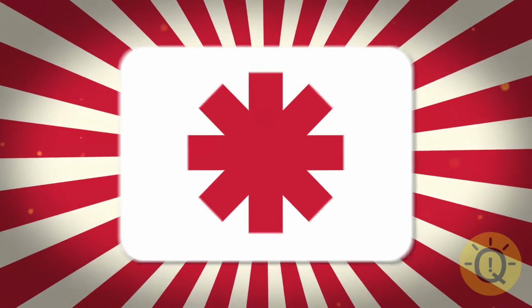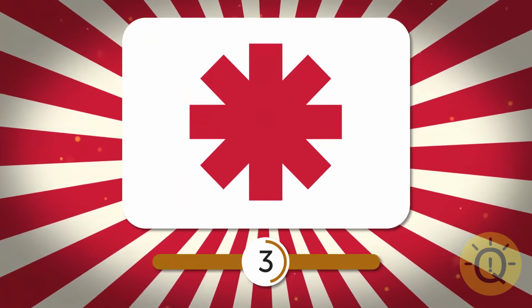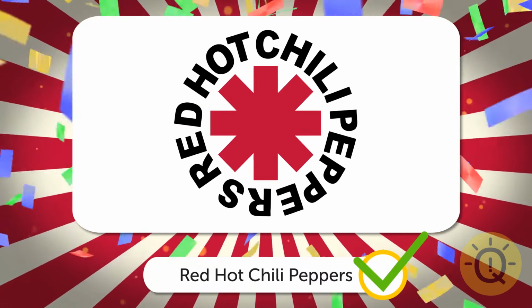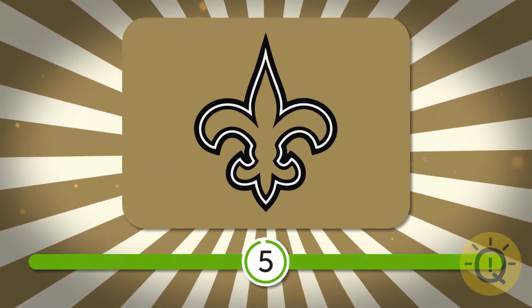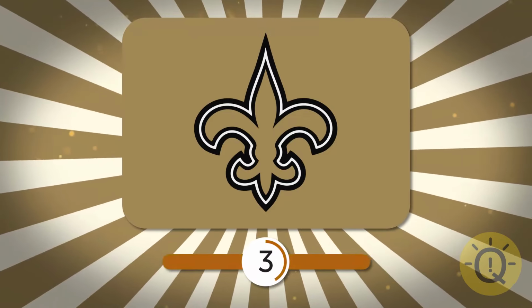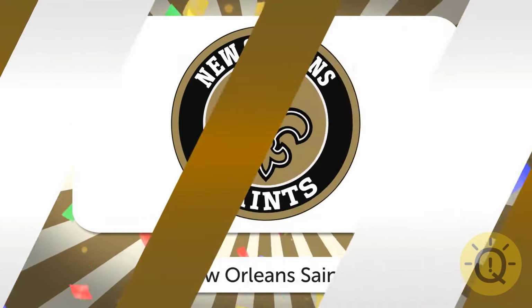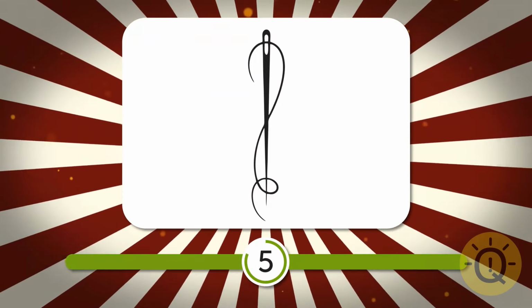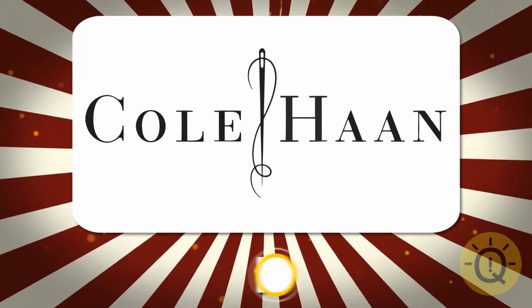I just removed the name. Does it ring a bell? Red Hot Chili Peppers, the band. Quite a fancy logo. What is it? The New Orleans Saints, a football team. Okay, a needle. Do you know the brand? It's Cole Haan. It's a luxury footwear brand.